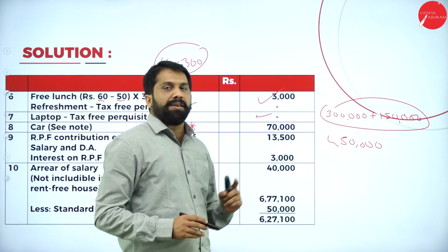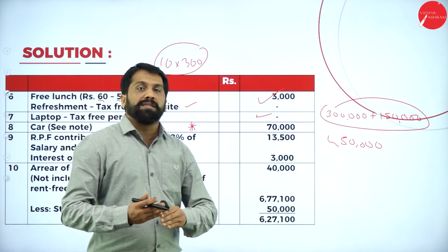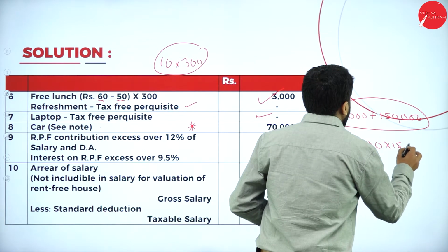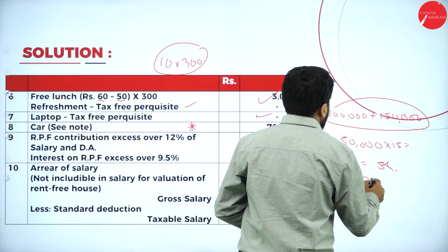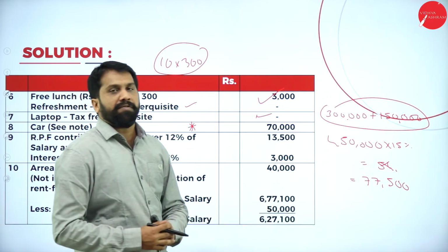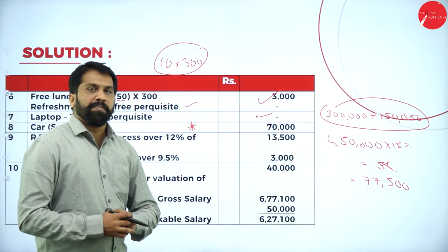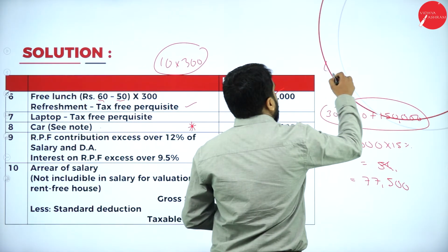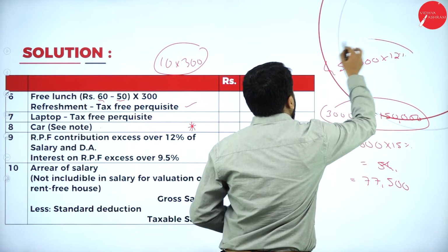Now, on that, what percentage has the employer given? 15%. Till what percentage can he give? 12%. Now, 15% of 4,50,000, you will get around 67,500. Now, in this, as per your calculation, 4,50,000 multiplied by 12%, how much will you get?